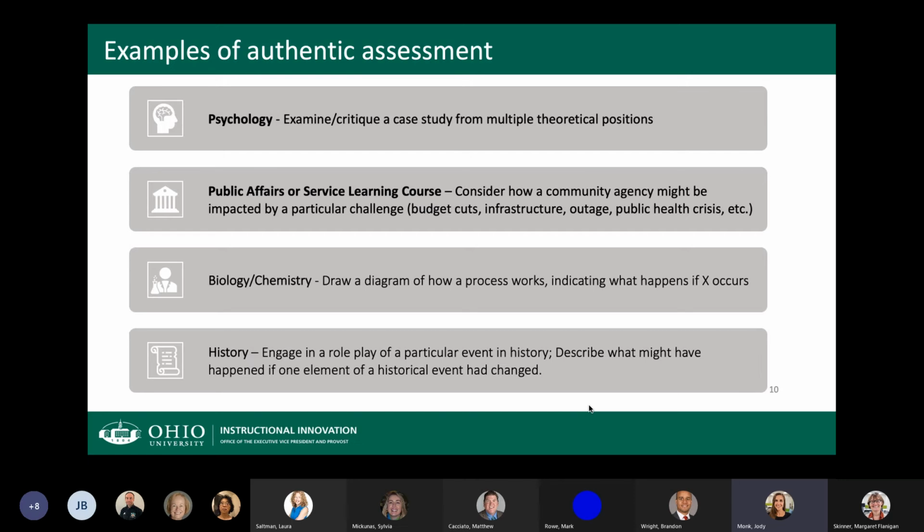So here's another couple examples. Again, you can come back and check them out later. Just to go over one, in psychology, they might look at a case study from multiple theoretical positions. You could take things a step further and have these case studies and then present about them later, or whatever it might be. But again, it doesn't have to be this really big, complex assignment. These authentic assessments can be smaller and can work toward a larger goal.